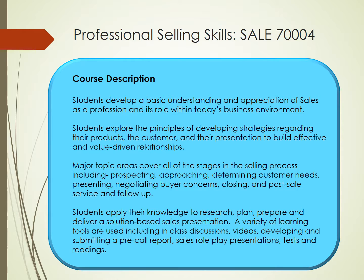In this course, students will develop a basic understanding and appreciation of sales as a profession and its role within today's business environment. Students will explore the principles of developing strategies regarding their products, the customer, and their presentation to build effective and value-driven relationships. Major topic areas cover all of the stages in the selling process, including prospecting, approaching, determining customer needs, presenting, negotiating buyer concerns, closing, and post-sale service and follow-up.